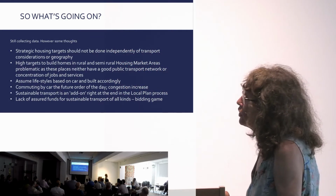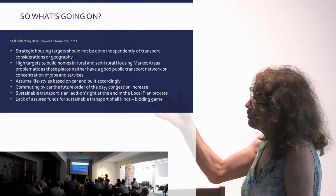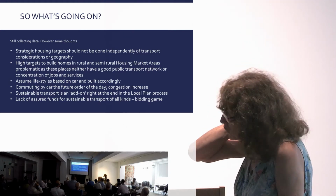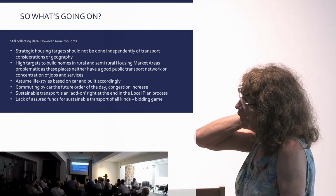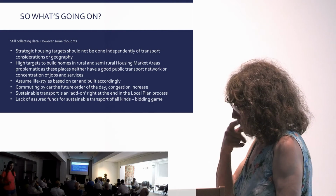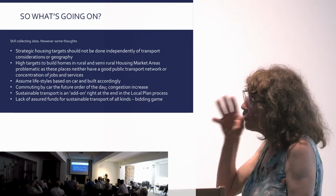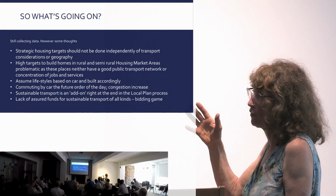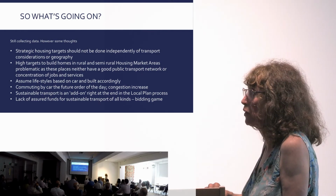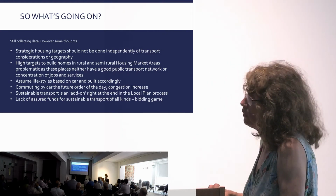Well, we've been asking ourselves what's going wrong, what is happening. And, I mean, this project's at a fairly early stage, but here are some of our conclusions so far. The strategic housing targets, I think it's the strategic housing market assessment, are done for different housing market areas, according to the profitability of building in certain places. Rural and semi-rural places are being given enormous targets, really high, and those targets then have to be assimilated by local plans. So you go to, for example, the Wiltshire local plan, and you find that the target is for the West Wiltshire housing market area, I think it was 26,000 new homes within the plan period.